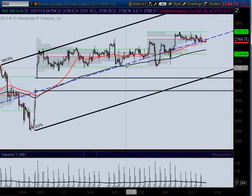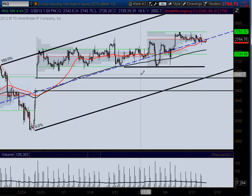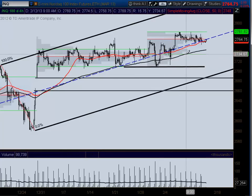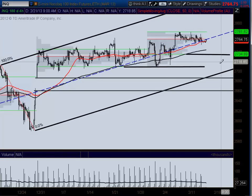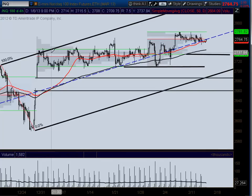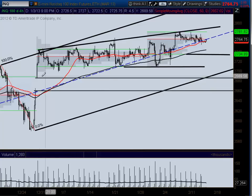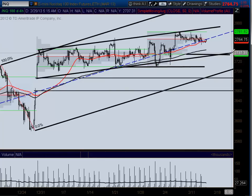Another thing to notice is at the beginning of this month, we tested last month's value area low twice, and we have successfully bounced off that level. So maybe we want to keep an eye on this month's value area low to give us an idea of, okay, if we're looking for a maximum excursion of what's been going on here, which is just a gradual rise, then this current month's point of control, value area low should be of interest, which is basically 2735, maybe 2730 on the downside.